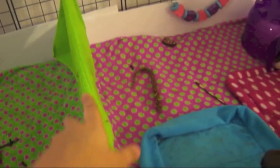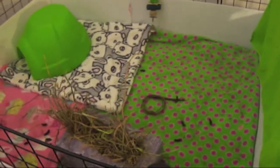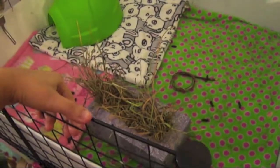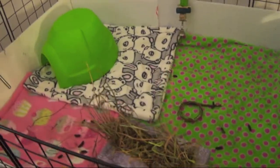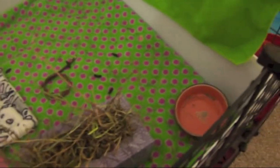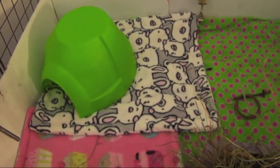And here's the grid that separates them. I just put a towel over here to discourage them from chewing it at night, chewing at the grids, and it helped a little bit. And this is Shinobi's section. It's pretty bare right now. I haven't put much stuff in or even found a hay rack to put on yet because I ran out of cable ties, but this is it for now. He has his little hut in the corner, his water bottle, his little hay box, tissue box, and his dish, and a few toys, and I think he may have a few in his hut.